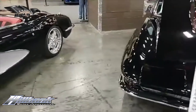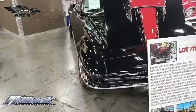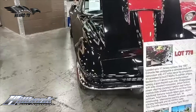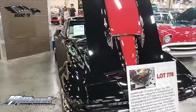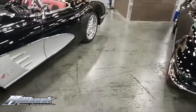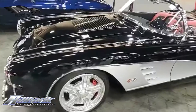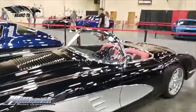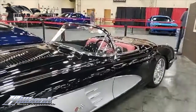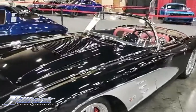'67 Corvette, complete body off restoration, 427, 400 horse, 4-speed manual, posi traction. So this is a car. This will be a high-dollar car. I'm pretty sure this will go for well over 100. And then this silver and black combo has always been on my list. Pretty, pretty gorgeous here. Especially with the red and black interior. Just that little pop of red looks really nice.